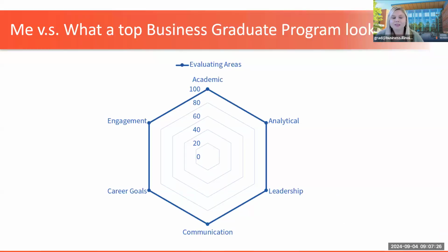So a lot of top business programs will look for a lot of these specific areas: academics, analytics, leadership, communication, career goals, and engagement. And if they don't, well, I'm going to tell you, this is what we're looking at specifically. So, not every program is looking at these areas only. Some may have other evaluating areas, but these are going to be some of the areas that we will be looking at whenever we are evaluating candidates.